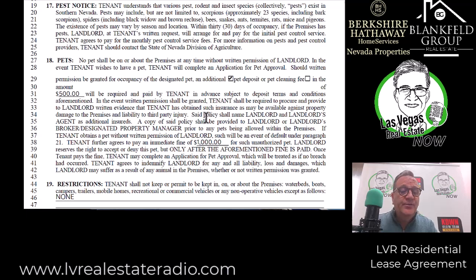You also have to provide that your renter's insurance policy notes the pet and covers it. And that policy needs to cover third-party damage. If your pet was to bite somebody, you need to have insurance to cover that, should there be a liability.